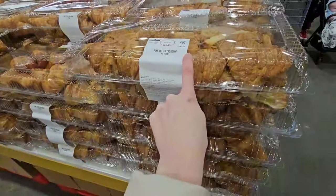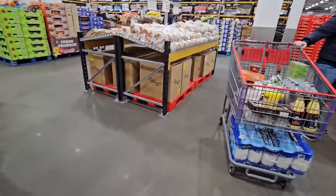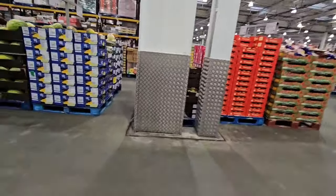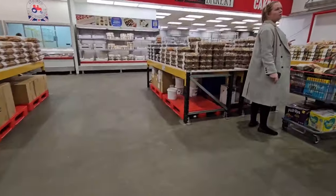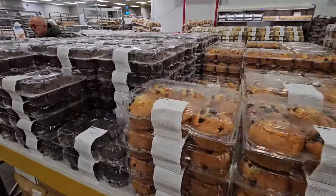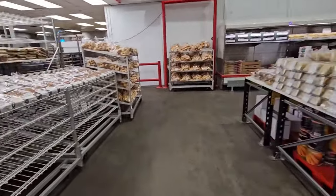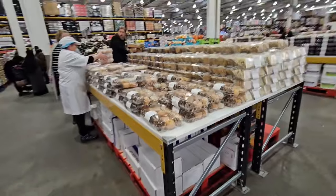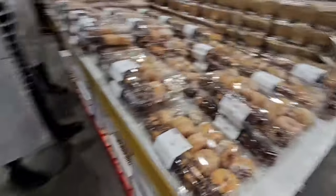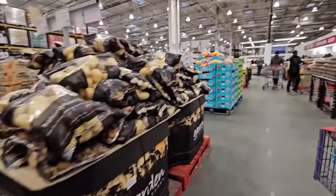We tried these croissants before, there's 12 in here for $5.89. Yeah, blueberry muffins, chocolate muffins. Lemon drizzle loaves, $4.99. Mini donuts, $7.99.